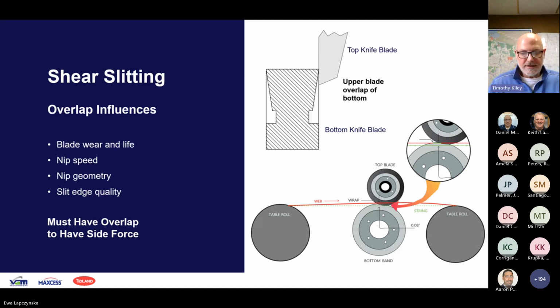So imagine, look at the upper blade overlap of bottom illustration. Imagine your web traveling through those two blades in the upper left illustration. On the inside of the cut, there's no obstruction. The web just guides over the female and continues on.